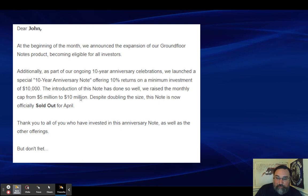This 10% return, leave it there for a year, you make $1,000. You make well over double, which is really cool. 10% returns with the minimum investment of $10,000. The introduction of the note has done so well, we raised the monthly cap from $5 million to $10 million. Despite doubling the size, this note is now officially sold out for April.